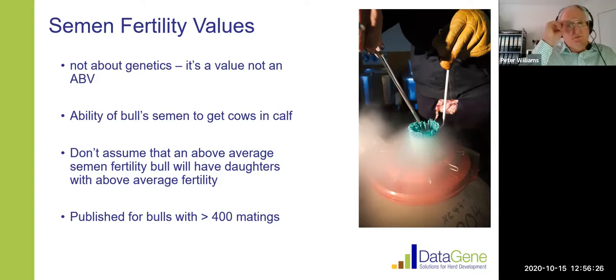So what we do is generate those values from the collected breeding data. We get a lot of information in on joinings and also repeated joinings. So did a bull, did that cow get mated 3 times, 4 times, once, twice? We collect all that and we publish the semen fertility for bulls above 400 matings.